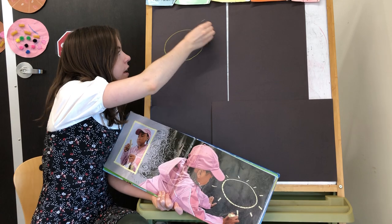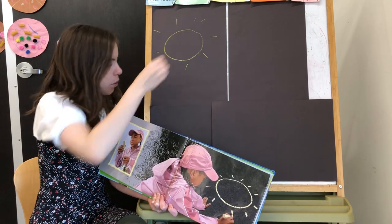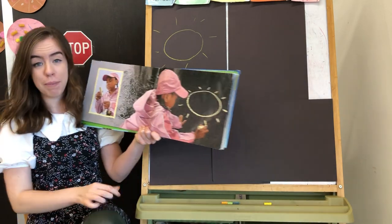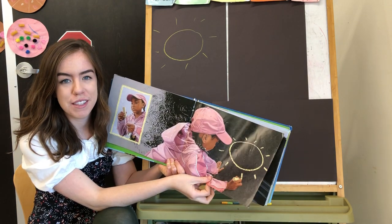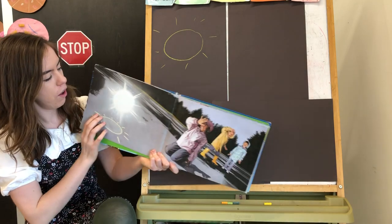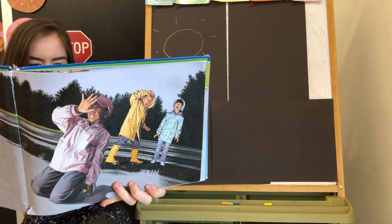Let me try. Oh, my sun is really shiny. It's sending out rays of warmth. There's my sun, just like her. So I'm following the story by drawing with it. You can do that too. So she's drawing a sun. Do you remember what happens if you've ever read this book? Something's gonna happen. Oh my gosh, let me let you look before I get too excited and tell you all about it.